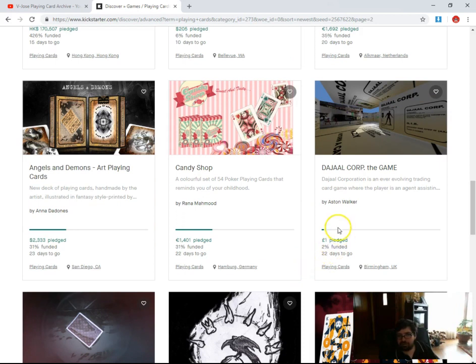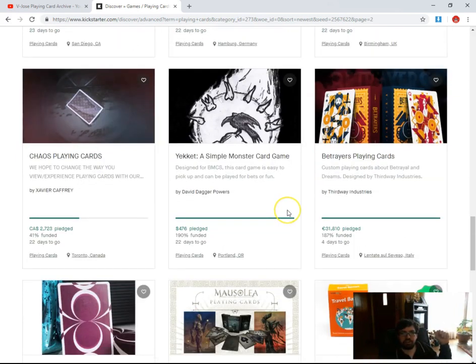I wish I had thought of this idea before, to look at US projects first, because that's what I'm doing anyway. But anyway, Angels and Demons Art Cards, Art Playing Cards by Anna Dadonis is 31% funded, 23 days to go. I don't see it happening. Likewise, Candy Shop by Rana Mahmood, 31% funded, 22 days to go. I also don't see it happening. Chaos Playing Cards by Xavier Caffrey is 41% funded, 22 days to go. Not sure it's going to happen either.